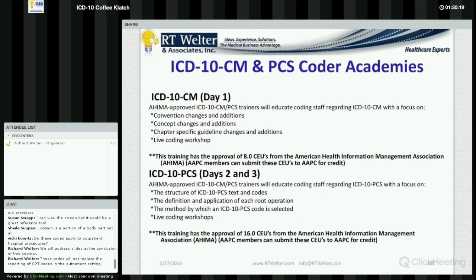Days 2 and 3 are ICD-10 PCS. The important thing to remember about ICD-10 PCS is there really isn't a way to train ICD-10 PCS in a specialty-specific way. The root operations could apply to any surgeon at any time, because diagnoses and conditions and types of procedures are no longer incorporated into the ICD-10 PCS code definitions.